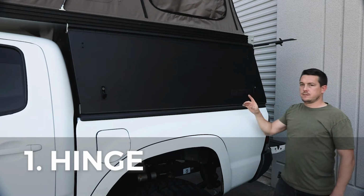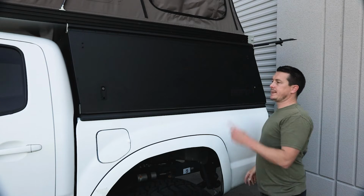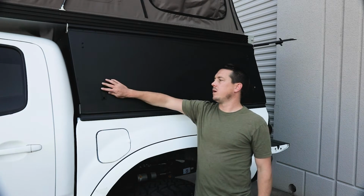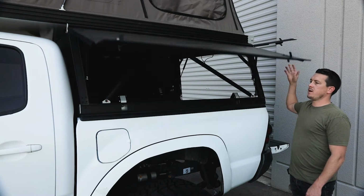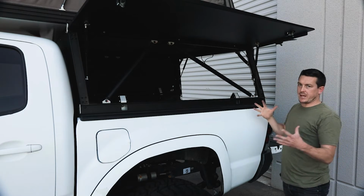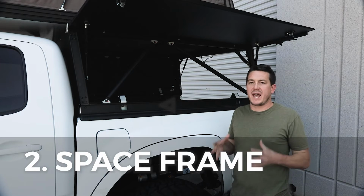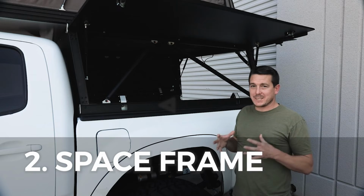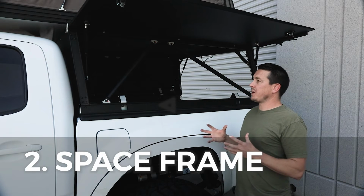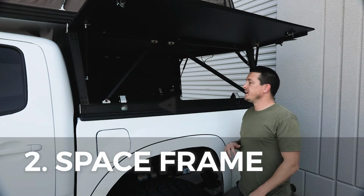So that is number one. Number two, the second thing GoFast changed on the version 2 tent is none other than the space frame. The space frame is, let's call it, the meat and potatoes of a GoFast. It's what the whole design is based off of. The space frame is amazing. It's the reason why GoFast Camper is so freaking sick.